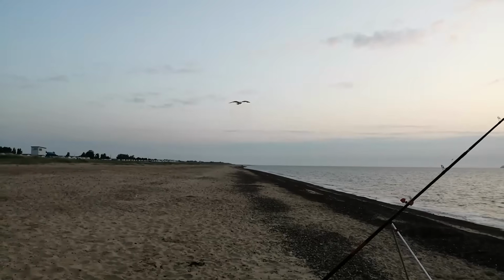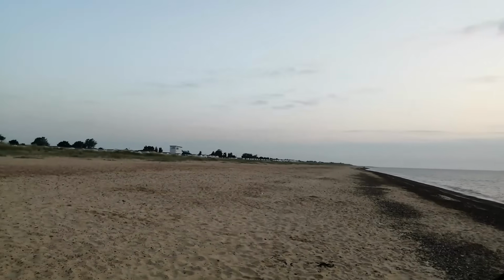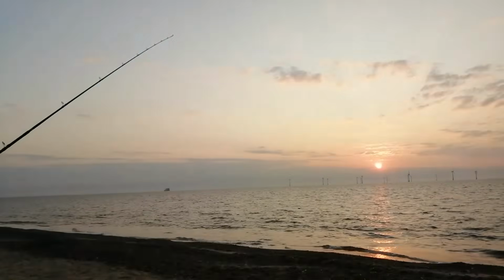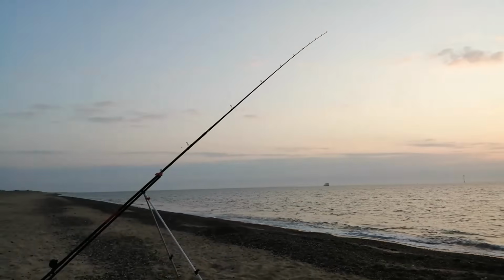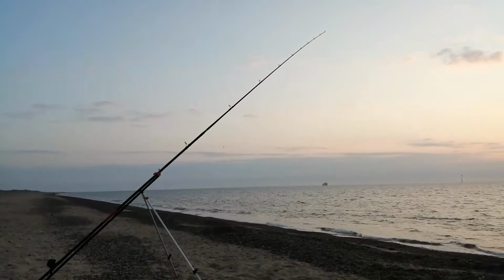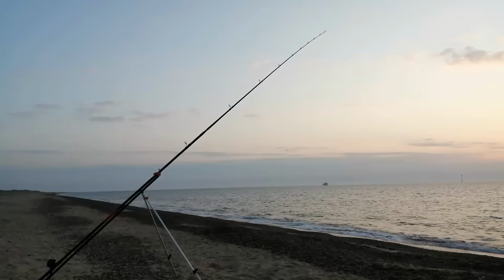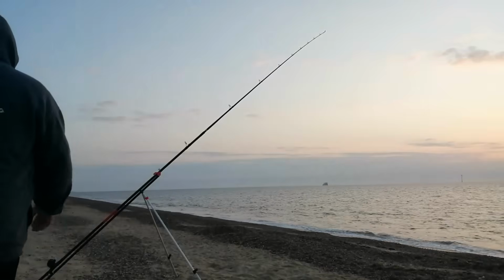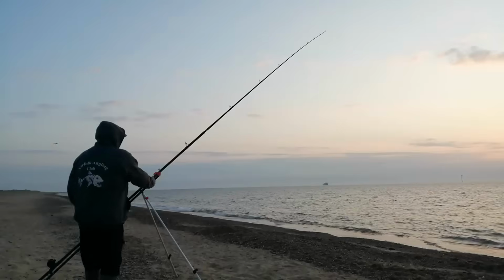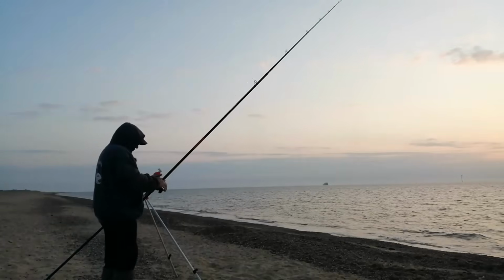There's one other chap, as you can see, fishing right down the bottom there, and that's the other holiday camp over there. Sunrise in full effect now, and about time for another bait change. The raw prawn's not going on next. I've got the mackerel and squid cocktail to go on, potentially for a ray. So it looks like it's bent over a bit, so there's going to be some weed on there.